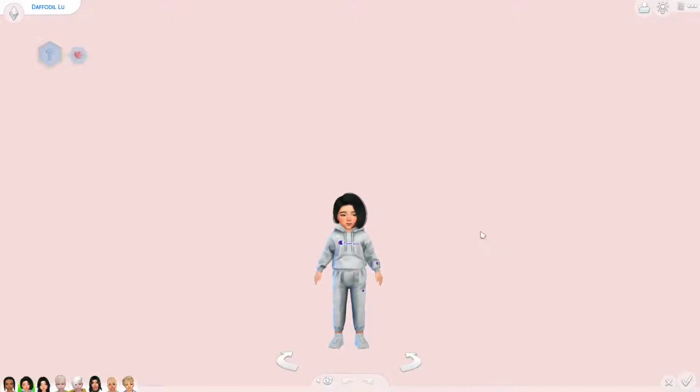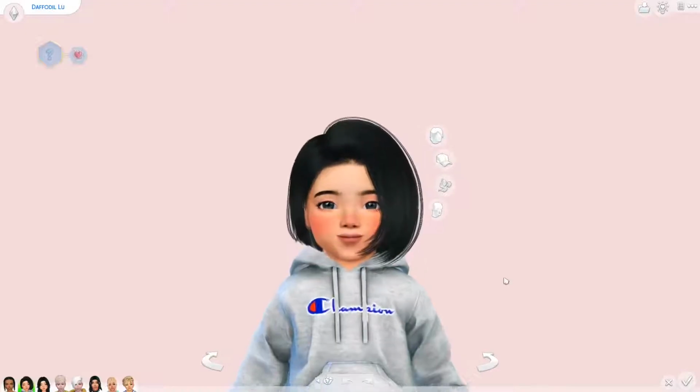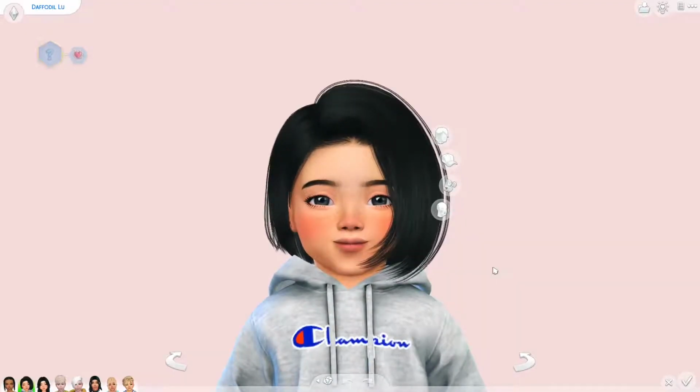So this is how Daffodil looks. We can do a little close-up on her. She's so cute, and her eye colors are darker than Tulip's eye color, so I thought that was really nice. I forget who was the baby daddy. Was it Ray? I think it was Ray, because he was the unflirty sim, but he did a lot of flirting with us. So this is Daffodil up close, very cute.